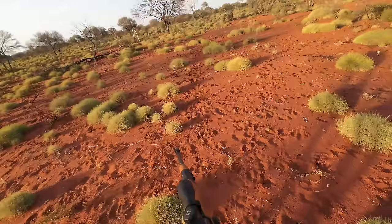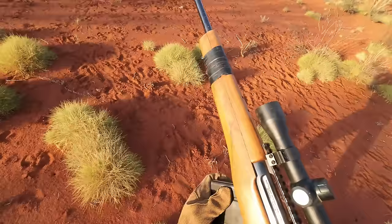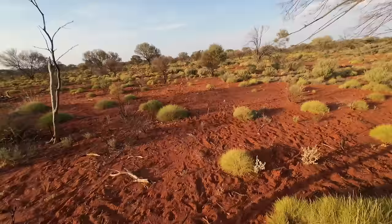Moving. I go for a mag load in these movements, just so I can keep the rounds ready to go down.